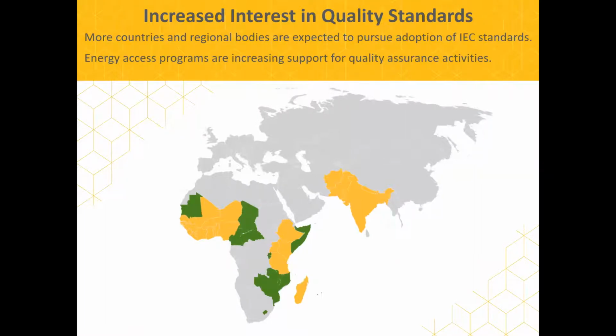Looking forward, we are expecting a lot more countries and regional bodies to pursue IEC standards. And we're even looking at other energy access programs that are likely to advocate for adoption of these standards. So I've plugged in a few more countries that we think are likely to engage in a standards adoption process. It's pretty obvious that we have a lot of work ahead for ourselves, and subsequently we'll need to adjust our strategy and really improve our coordination with other organizations and the public and private sector to make this a success.